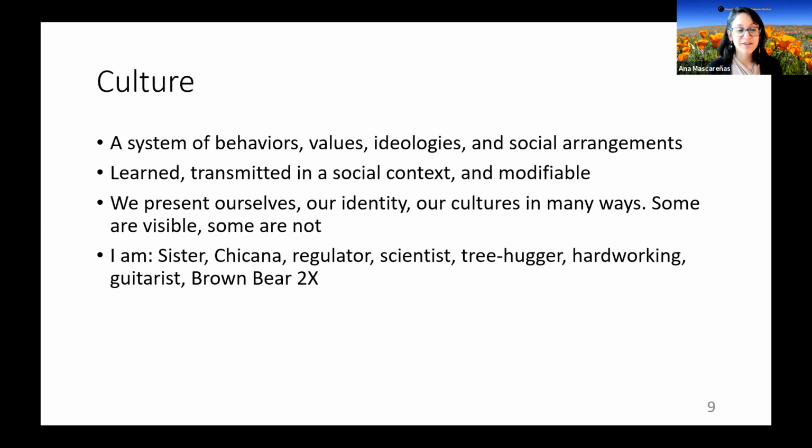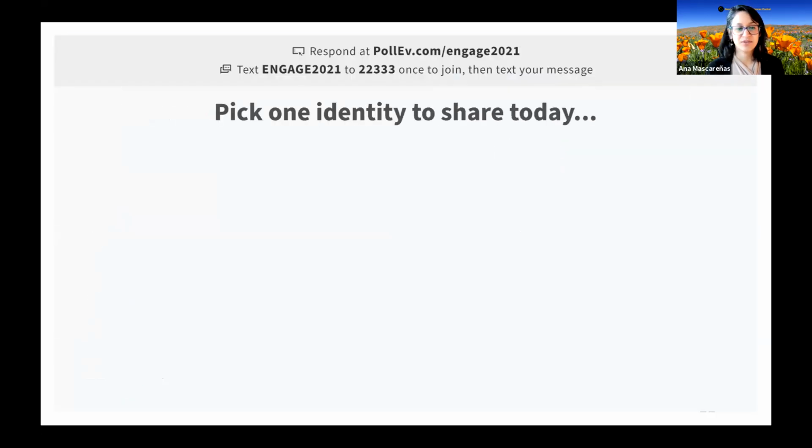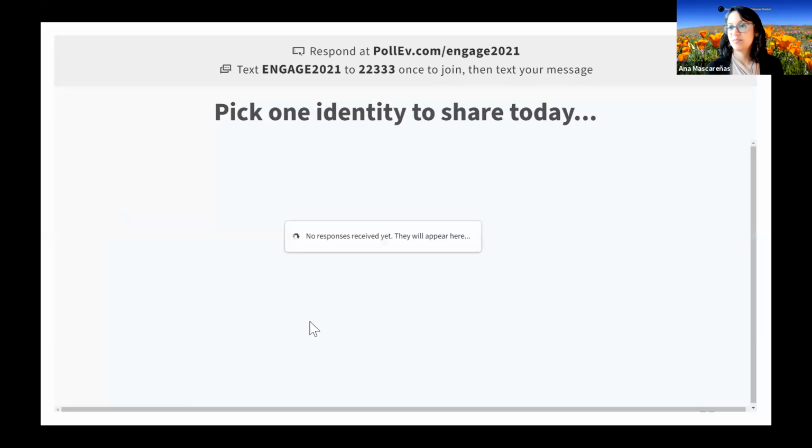So we present ourselves, if we were all sitting in a room together, then we might have some visual cues about each other's cultures and identities. I've listed a couple of the ways that I identify and that I consider my culture here. And I'm going to invite you in this next poll, since we have so many of you who successfully signed into the poll, to pick one identity to share today.